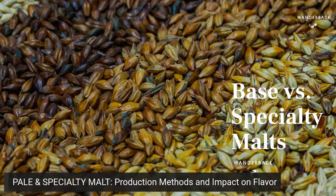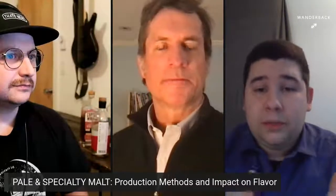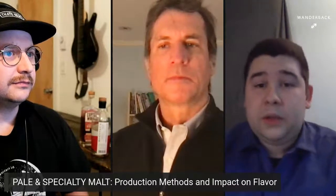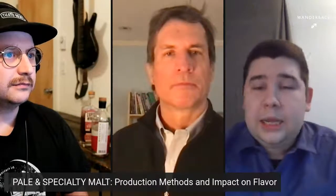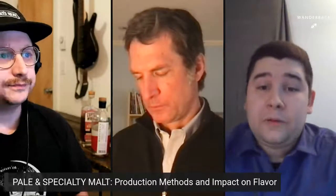So we can get back to the good thing, which is whiskey and the malts that go into it. Getting into the base versus the specialty malts, the base malt is exactly what it sounds like, right? It is the type of malt that is going to make up the majority of what you're putting into your beer or your whiskey. Whatever it is that you're making, base malt's going to be your main thing. Generally, it's a two-row malt as opposed to a six-row malt. We didn't really get into that, but the major difference is the amount of grain that comes off those two, the two-row versus the six-row. Six-row just has a lot more grain that comes off each head of barley.